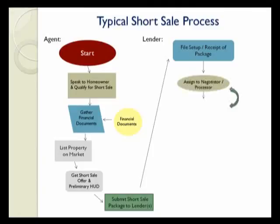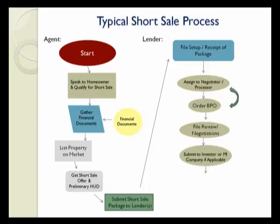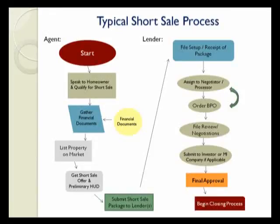From there, once the file is set up, you'll be assigned a negotiator or a processor on the file who's going to review the file for its completeness and then determine if the seller does qualify for a short sale or is in a hardship. From there, you go to the order of the BPO. You'll be contacted by another agent or sometimes an appraiser to value the property. And from there, the file is reviewed and negotiated with your negotiator or processor regarding the purchase price or any promissory note or cash contributions. Once that's all settled, it's submitted to the investor and the MI company, and then you receive your final approval, and you move forward like it's a regular transaction with the buyers, inspections, and financing.